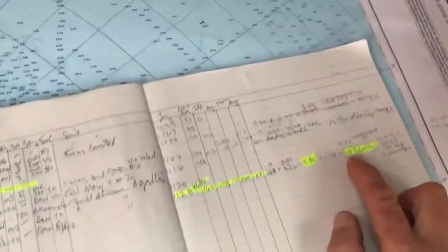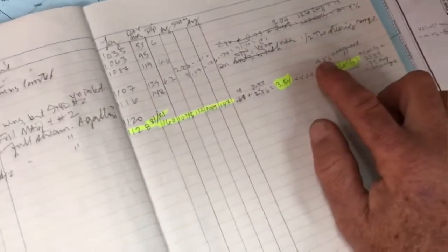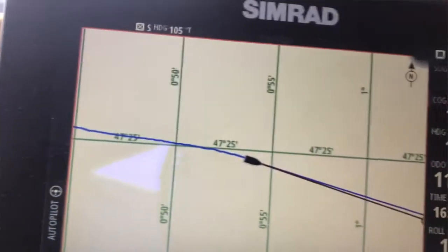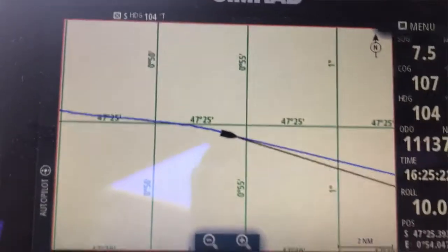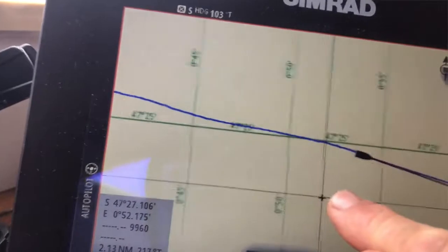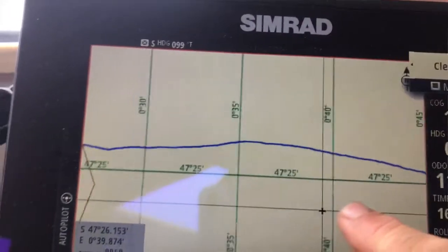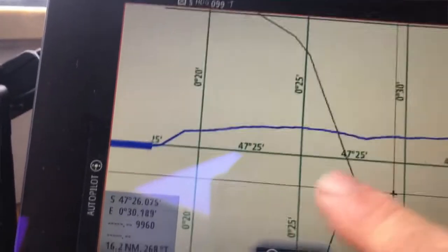Pretty good day. But you'll notice 145 and 160 are not the same. We lost about 9% of our miles. And that's because we don't go in a straight line, even when I want to. So this is the chart plotter. There we are. And you can see our blue track over just the last few hours is up and down and sideways and following the wind.